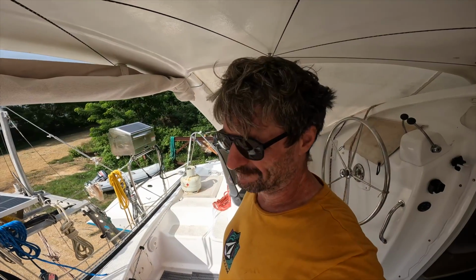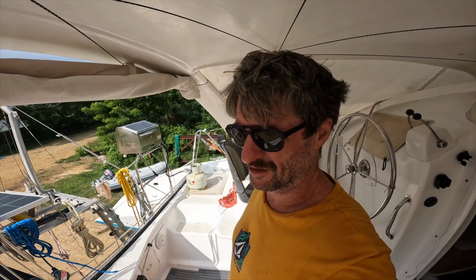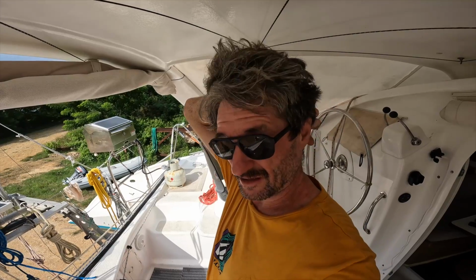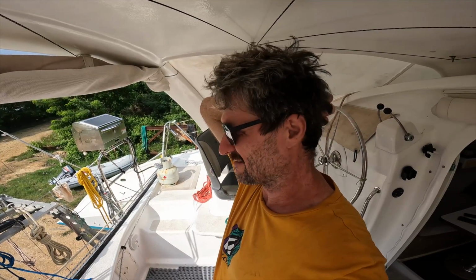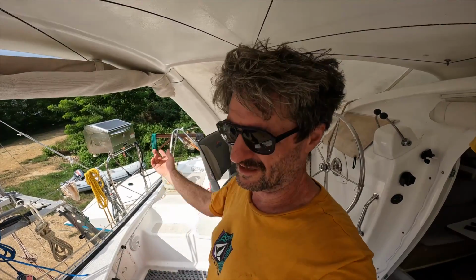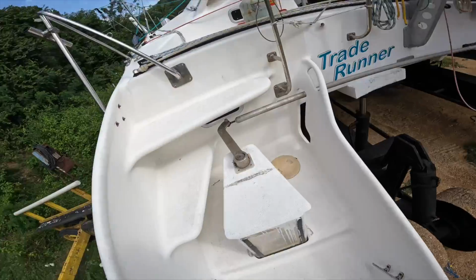Anyway, this is all about fixing Trade Runner and getting her back in the water again. First things first, I want to get the bent prop shaft out so that it can start getting straightened up and worked on while I start working on the hulls. To get that out, I've got to lift the rudder box out so that I can slide this out.